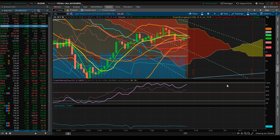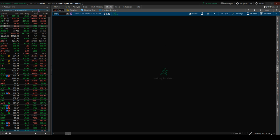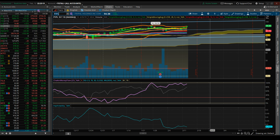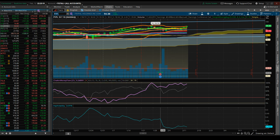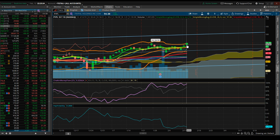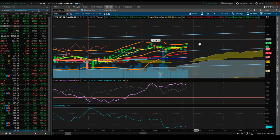And PayPal we didn't look at. Let's just look at it here. Super bullish. Yeah, it had good earnings, and big move up today. It is at the upper Bollinger Band, but you're not overbought on it, and it is curling up.